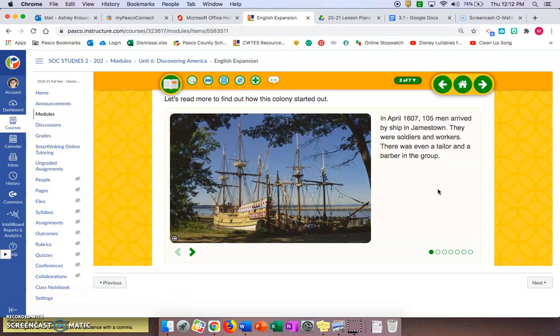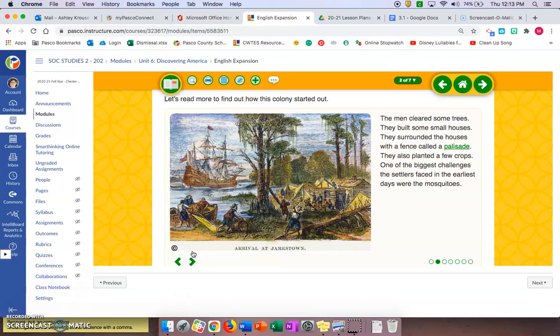In April 1607, 105 men arrived by ship in Jamestown. They were soldiers and workers. There was even a tailor and a barber in the group. The men cleared some trees. They built some small houses. They surrounded the houses with a fence called a palisade. They also planted a few crops. One of the biggest challenges the settlers faced in the earliest days were the mosquitoes.